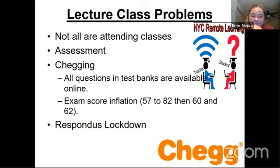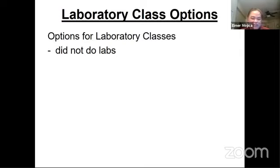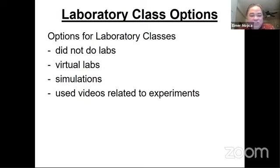Now, the laboratory class options, and I think some of our participants are here because of this. We have several choices, several options. The first one: we did not do the labs, and I think some schools are not going to do the labs, at least for the semester. Then there are virtual labs, simulations, videos related to experiments, and the classic home-based experiment.